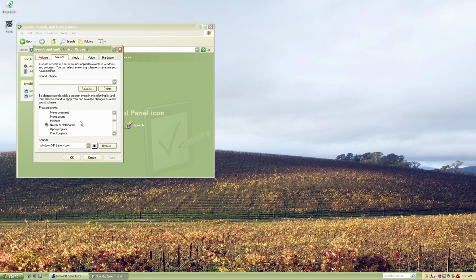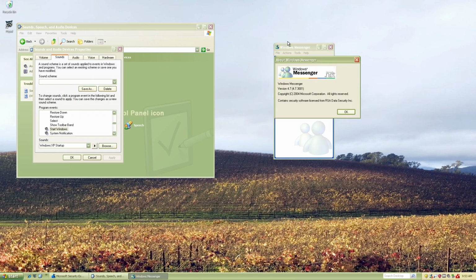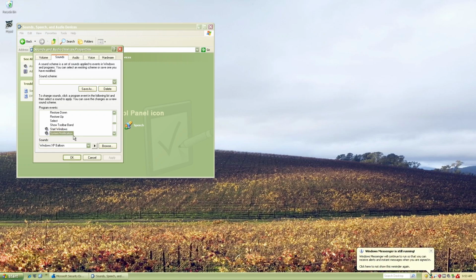I would have rather run this on actual hardware, but I don't really have actual hardware to run this on, because on actual hardware, this wouldn't have happened. Oh yeah, Windows Messenger. It exists. Windows Messenger version 4.7. Obviously Windows Messenger doesn't work. And the sound just fixed itself. Whoa.